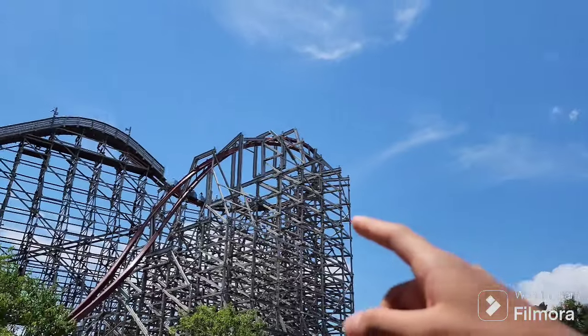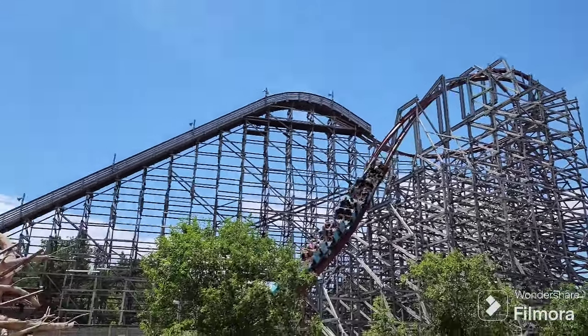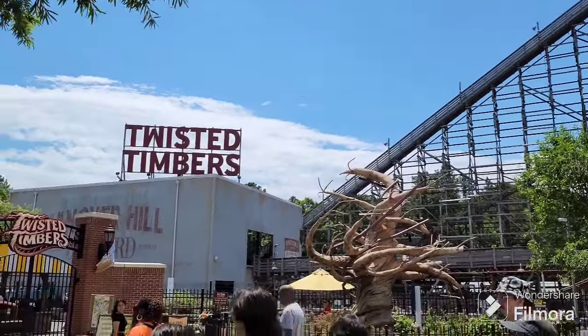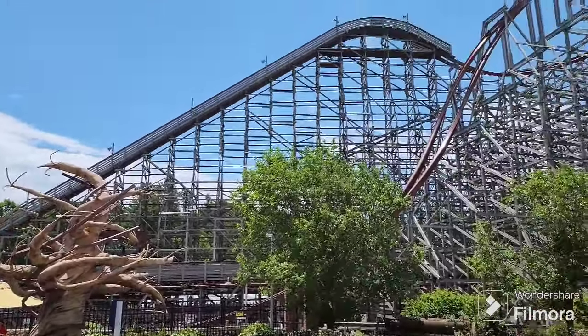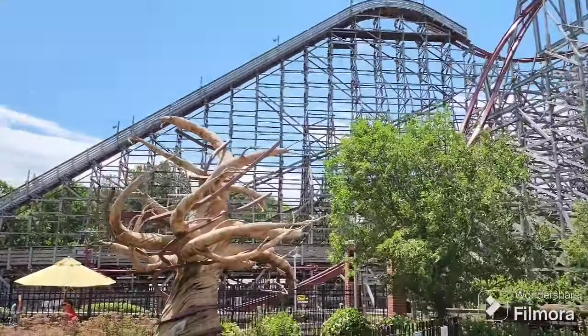Just went on Twisted Timbers and Grizzly. That's 91 and 92 for my credits. I'm getting ever so closer to those 100 roller coasters. The next ride I'll be going on is Apple's Apple, right there. But I want to talk about Twisted Timbers for a bit.